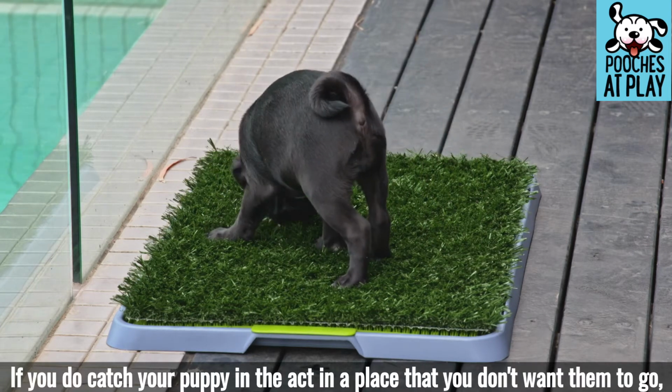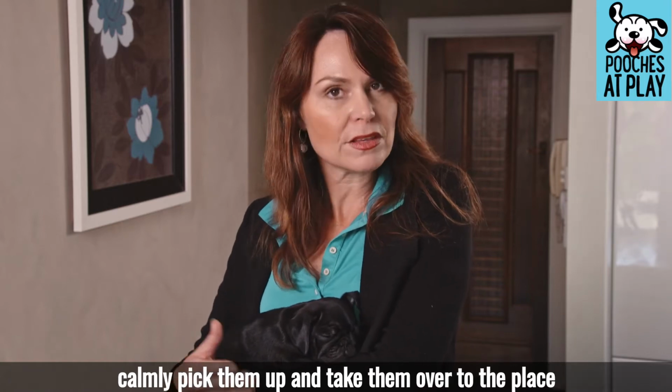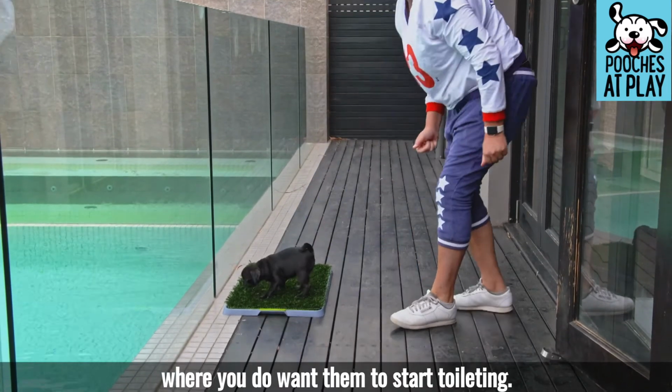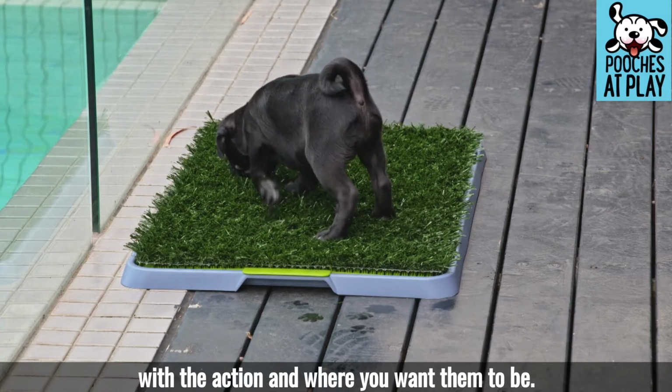If you do catch your puppy in the act in a place that you don't want them to go, calmly pick them up and then take them over to the place where you do want them to start toileting. If done quickly and regularly enough, they'll soon form an association with the action and where you want them to be.